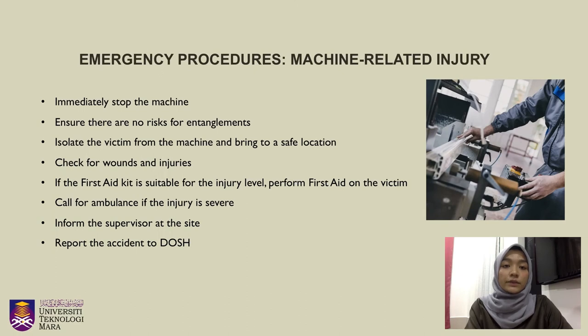First, the machine will immediately be stopped and we make sure that there are no risks of entanglement. Next, we will isolate the victim from the machine and bring them to a safe location if we can. Next, we will check for wounds and injuries on the victim. And if the first aid kit is suitable for the injury level, first aid will be performed on the victim. If the injury is serious, an ambulance will be called. Next, the supervisor at the site will be informed. And lastly, we will report the accident to DOSH.